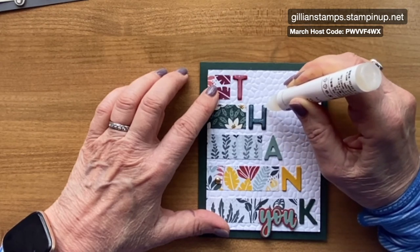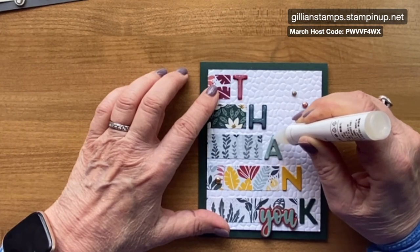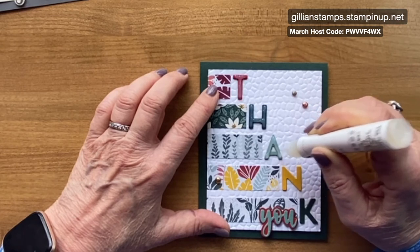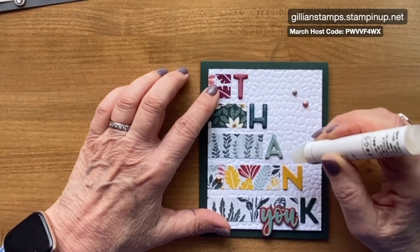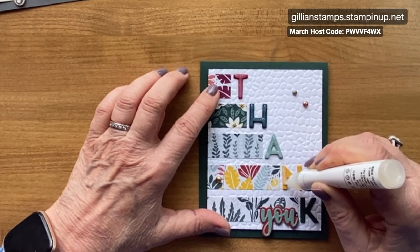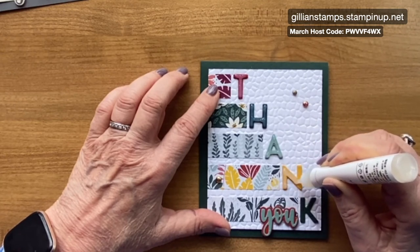So it's quite easy to apply, and it kind of smooths out as it dries too. It doesn't look like it's going to when it goes on. It's kind of a bit rough and bumpy looking, uneven, but it will even out. So I am squeezing quite hard.